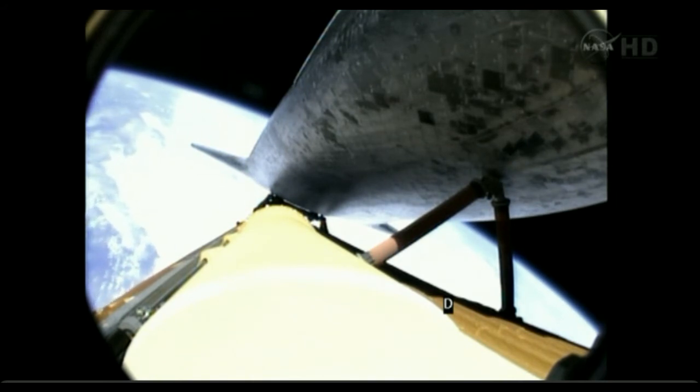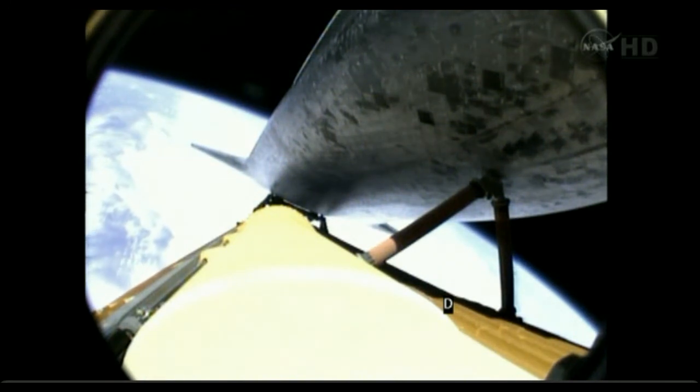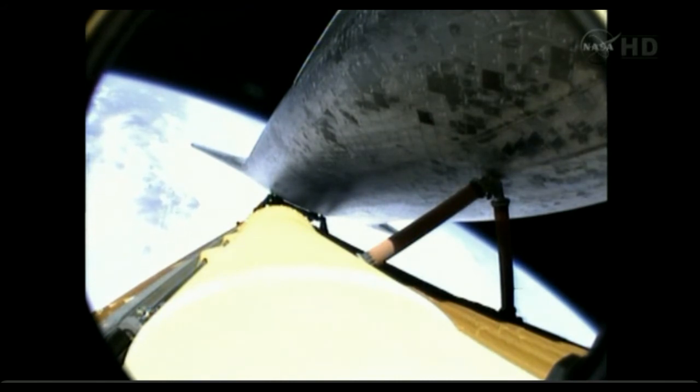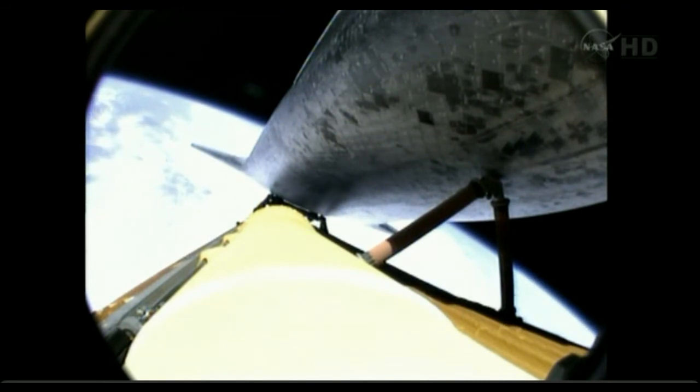Nominal. Go for the plus X, go for the pitch. Nominal shutdown plan. Go for the plus X, go for the pitch. That call indicating that we will be in good shape for the orientation of Atlantis for external tank photography following main engine cutoff. Now 7 minutes into the flight.